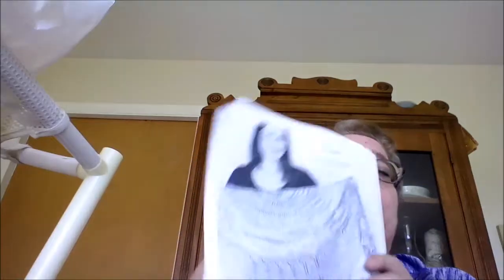Otherwise, I don't have a craft book to review this week. I know. How awful. However, as far as I've done with this pattern, I can review this and say it's a very good pattern. It's not a book. Let's see. Anyways, I think that's it for this week.